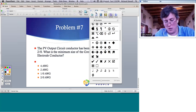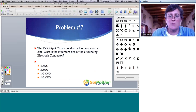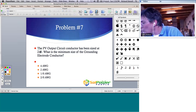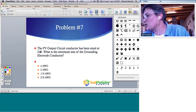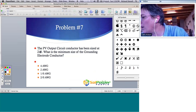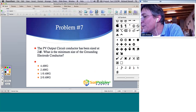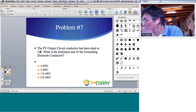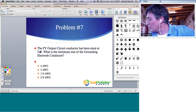All right, move this out of the way. The PV output circuit conductor has been sized at 2 aught. What is the minimum size of the grounding electrode conductor? If you look at table 122, it tells me the amount of amperage being carried. In my book, it skips a column. It shows you the overcurrent device rating, and then the copper conductor size. You look in the code book, it gives you the copper rating as well as the aluminum rating.